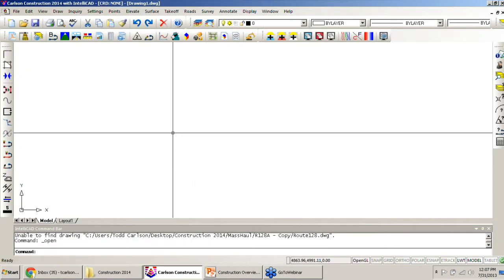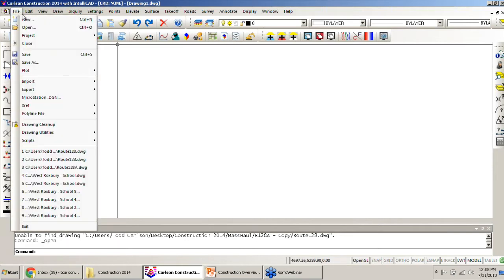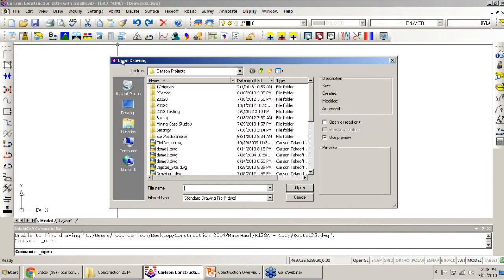So let's jump into the software. If you have any questions as I'm going through any of those particular steps, there's a chat on the right bar, the GoToMeeting. Feel free to ask questions at any time, and I'll stop every couple of minutes and try to answer those questions. So I'm in Carlson Construction 2014, and I'm going to open up a file here.